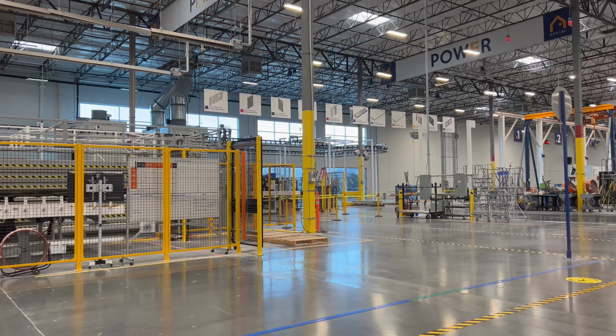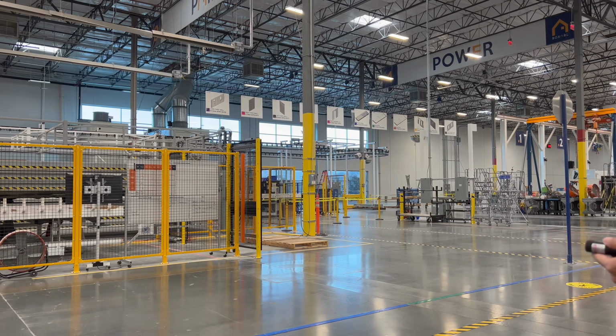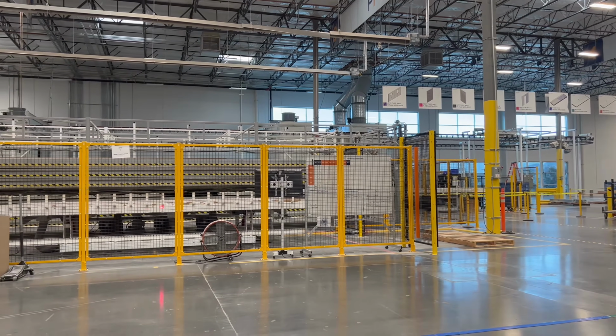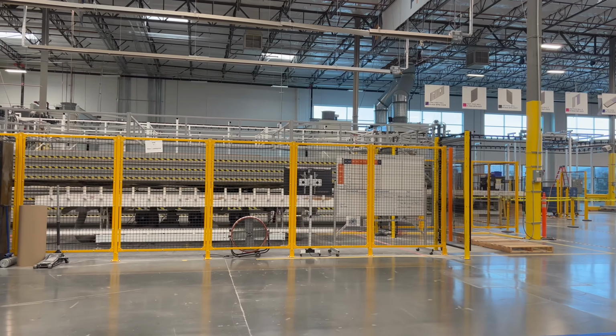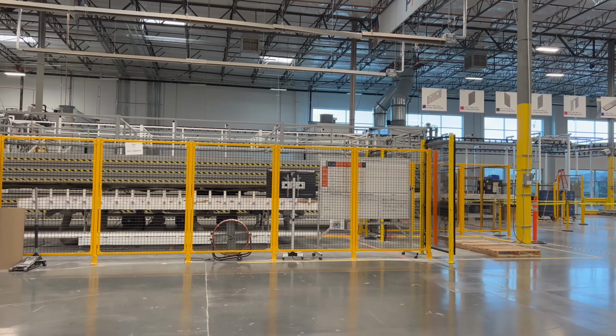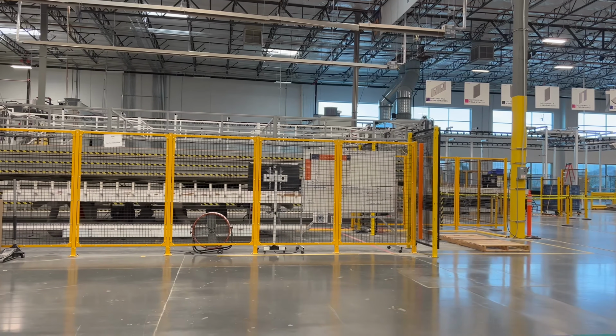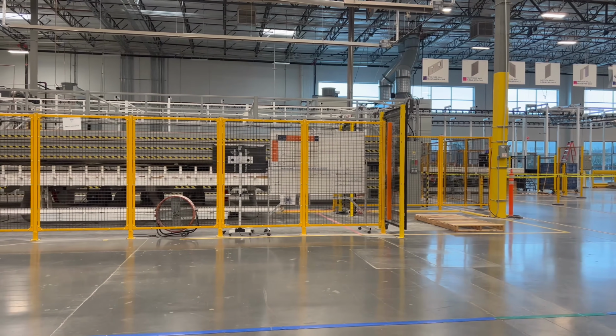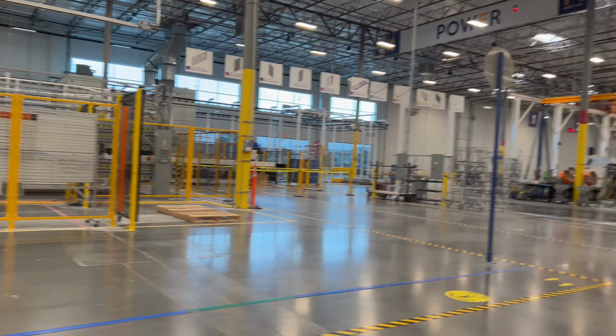Once the vacuum press is done with the panel, it then goes on this white tilt table right here behind the fence. And that table does have the ability to tilt up and down, which makes it very easy to transfer our heavy panels from that table onto our rolling carts, like these carts over here to the right. And then we can move the panels all throughout the factory.